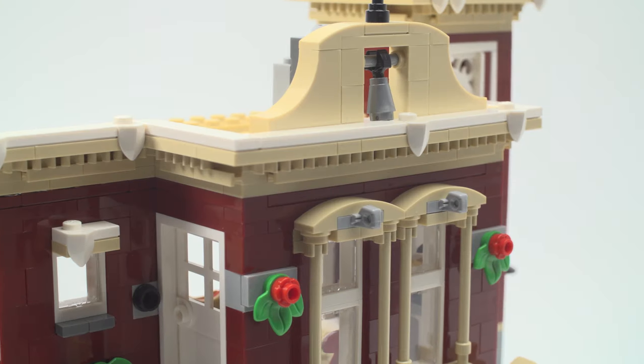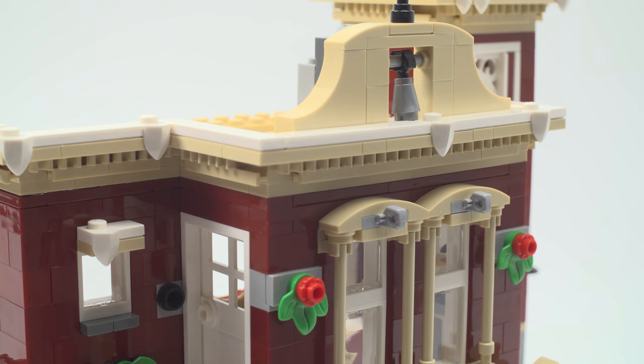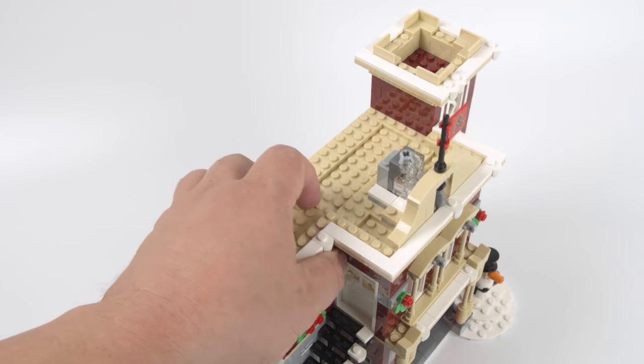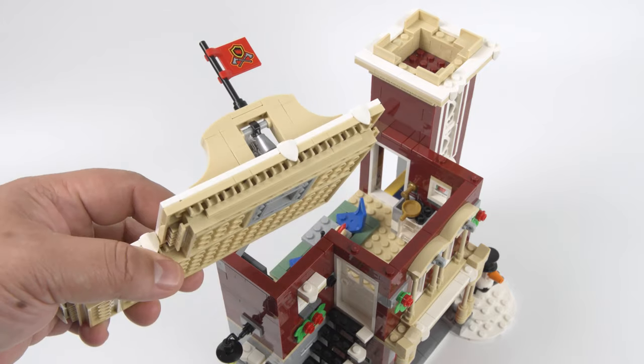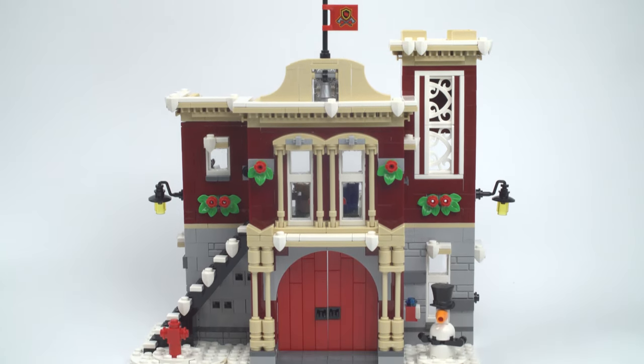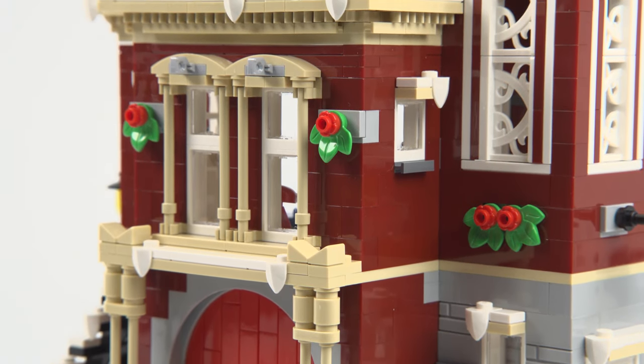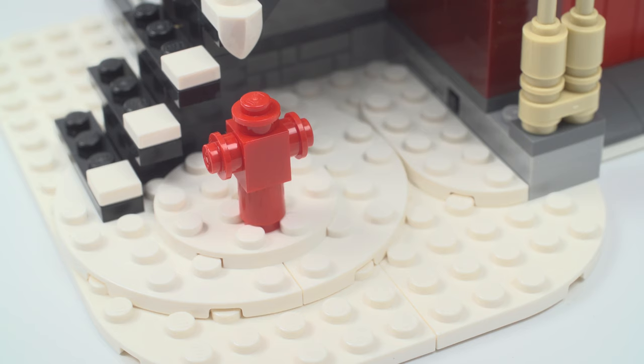And they put all these little hooks along the top, like a roofing part. It's cool. It's nice. It's interesting. At least it has some architectural, sophisticated looking design to it. And I like this dark brick color. That's actually pretty cool. Goes really well with this theme. The flowers are a really cool touch. They're really festive looking, that red and green. You got a little fire hydrant here.